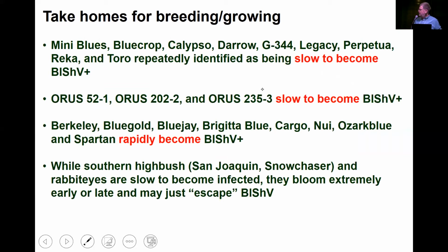And then we have that group down there that most of you are familiar with that get it very quickly, sometimes so quickly that it can really damage the plant for the life of the plant. Things like Bluegold, if they get it the first time they flower, never seem to recover, even though they're supposed to. So there is a range of these.